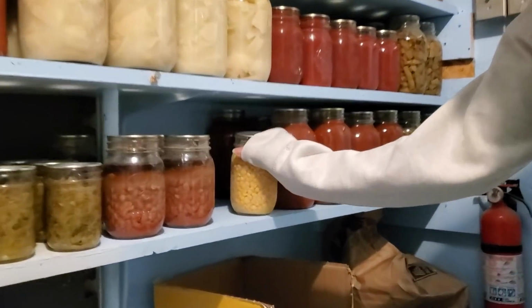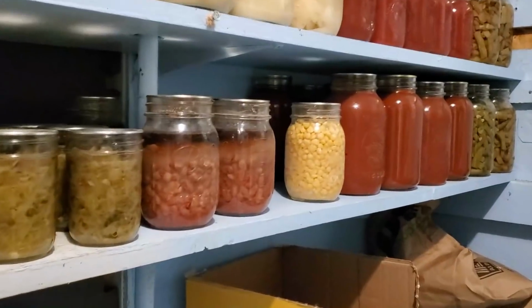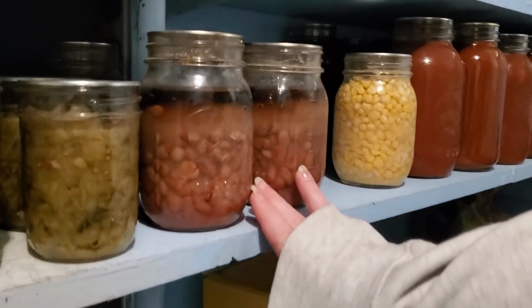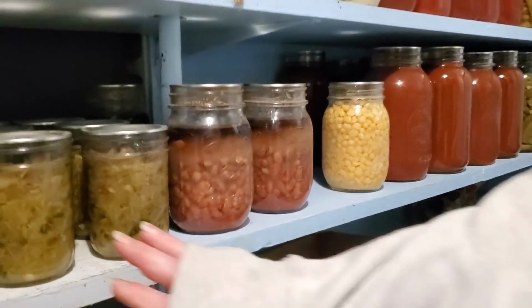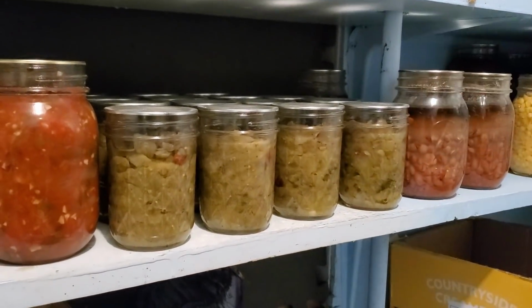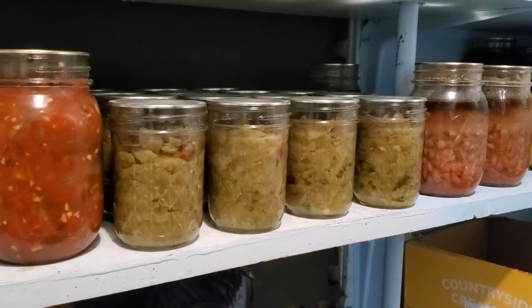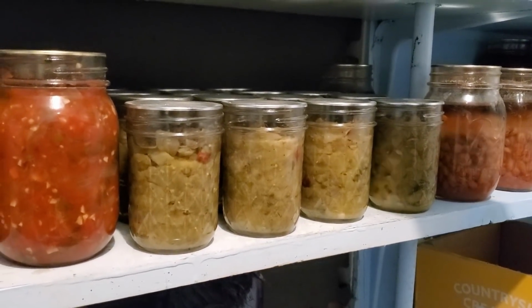And then our lonely corn. We don't do so good with the corn stuff. These are Fiesta Beans. They're actually from 2018. And then we have Salsa Verde, and that's not made with tomatillos or anything. That is green tomato salsa. I'm actually not a huge fan of it, to tell you the truth.